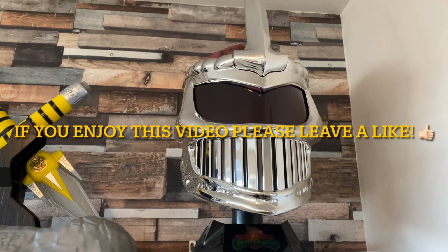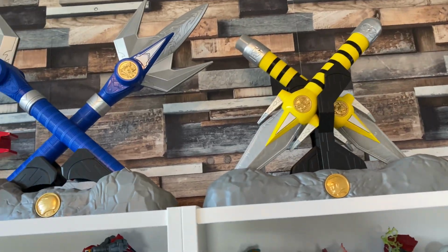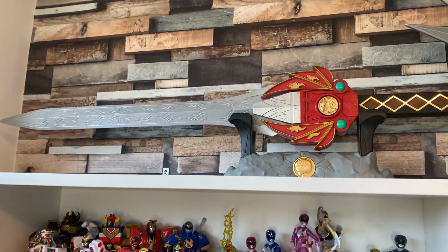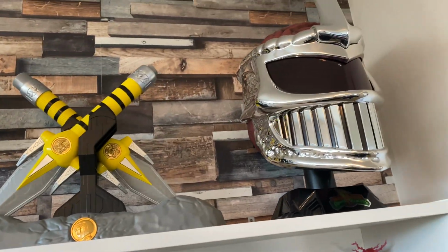Just at the top here, I've got my Lord Zed helmet along with the Lightning Collection weapons. I have taken the batteries out just to avoid any leakage. So there they are, waiting on the last two, hopefully to make a really nice power blaster.